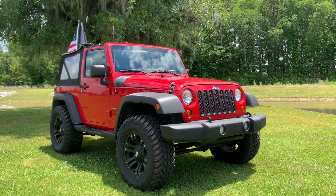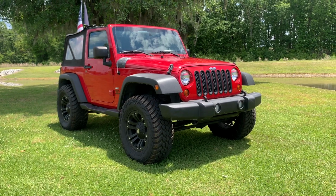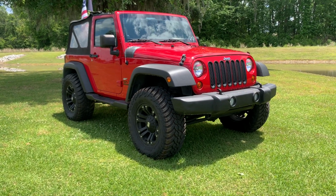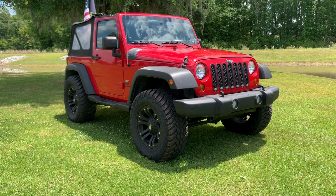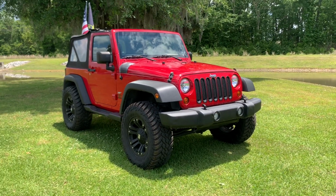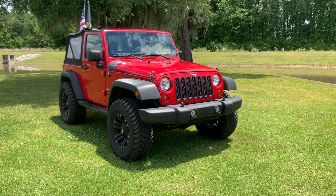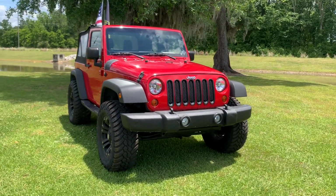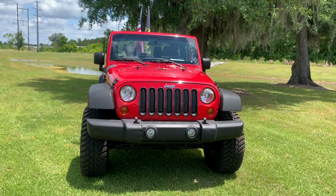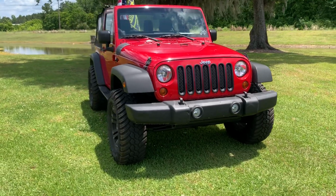So here it is, the 2011 JK two-door. This is a great looking Wrangler for someone that's looking to have a great time here in the low country of Charleston, South Carolina, or anywhere in the Carolinas in general. It's a great Jeep. Two-door, looks sporty for sure with the soft top. This one does have the 6-speed manual transmission, 3.8 V6 under the hood. And what's unique about this Wrangler is the extreme low mileage of just around 59,000 miles.